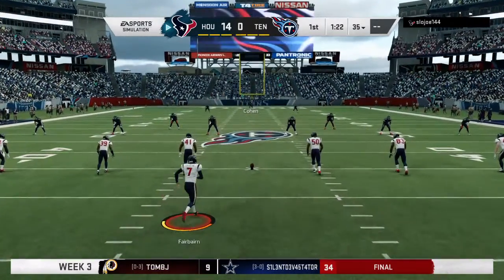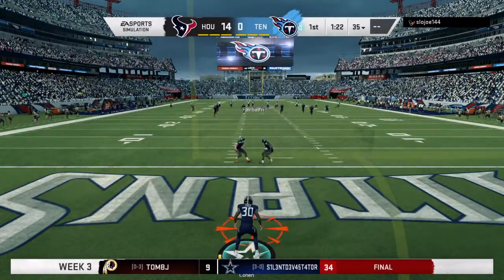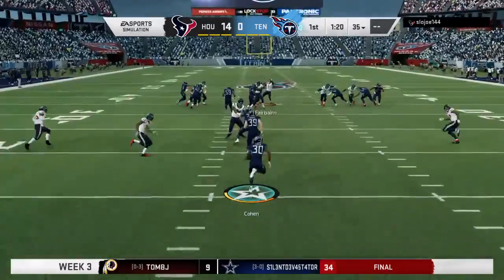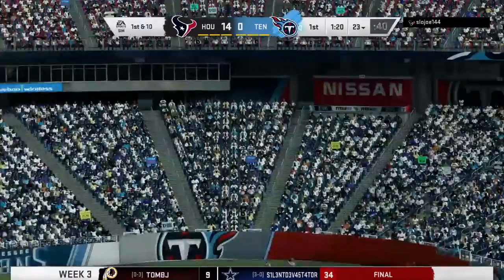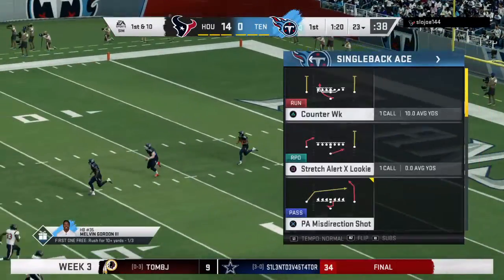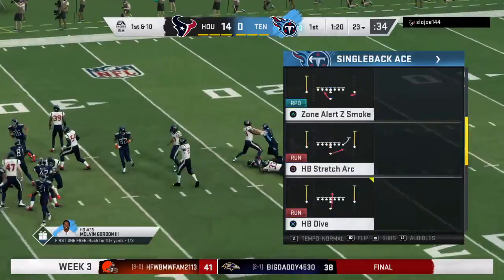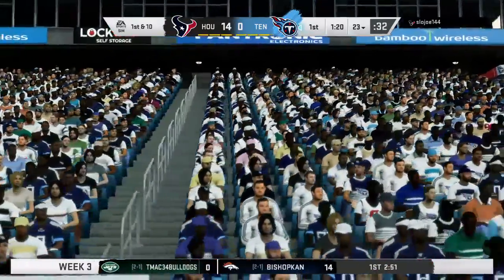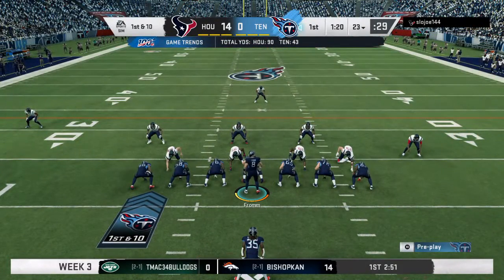So after the touchdown, here's Fairbairn now to kick it away. That'll be taken in the end zone, and he'll bring it a few past the 20 to the 23-yard line. The Titans offense set to begin the drive.